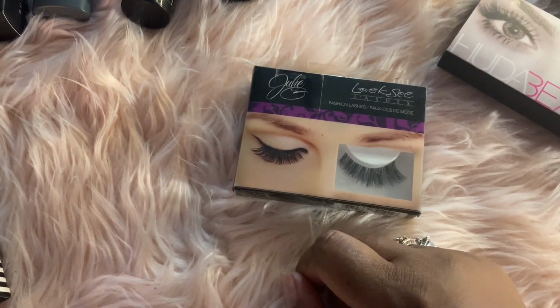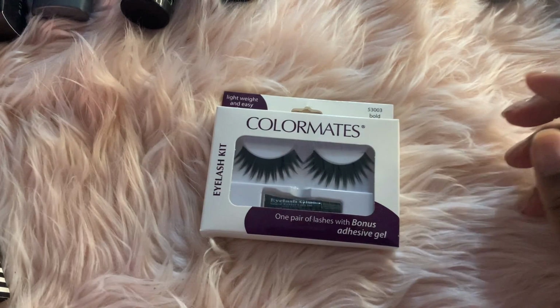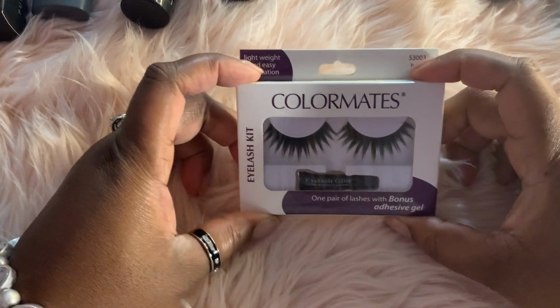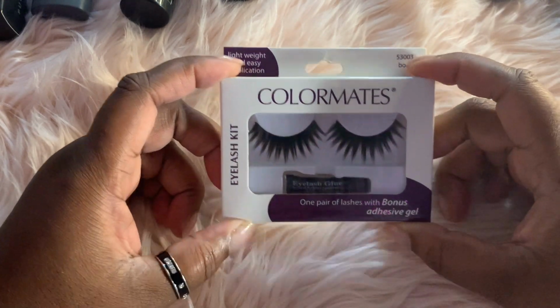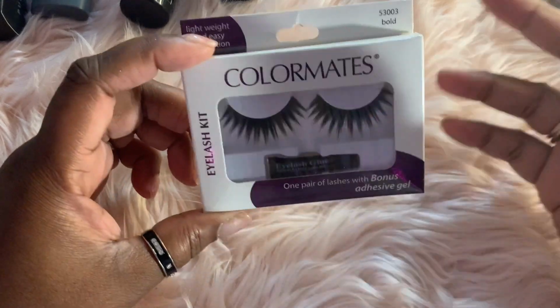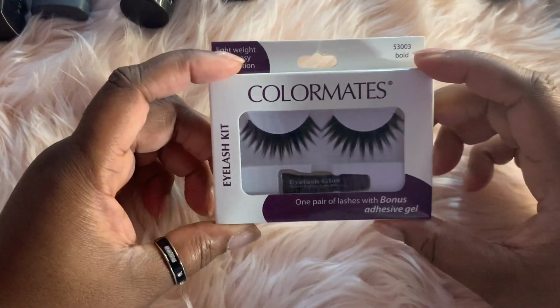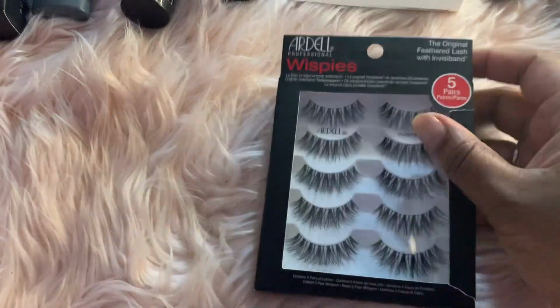All right. Don't want to spend a whole lot of money on lashes? That's fine, too. I've got some great priced lashes for you guys. Color Mates at the Dollar Tree for $1. I have used these types of lashes forever. $1, come on. You're not going to mind spending $1 to learn and practice with these. So I recommend this. This is really recommended. So another company, and this is Ardell.